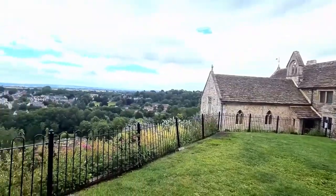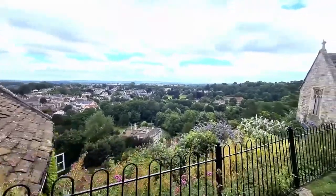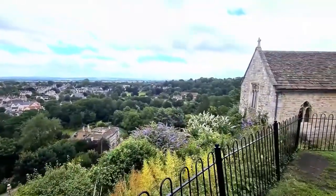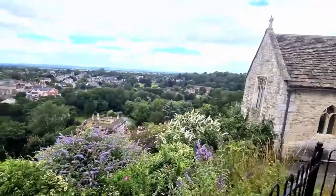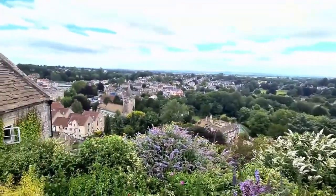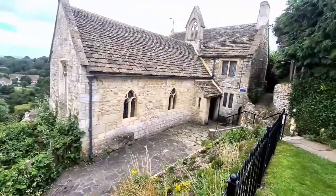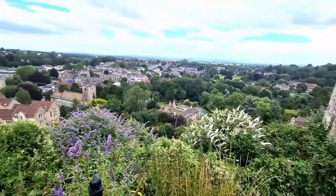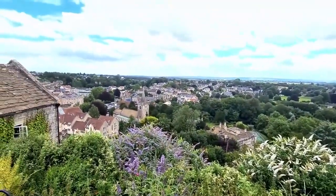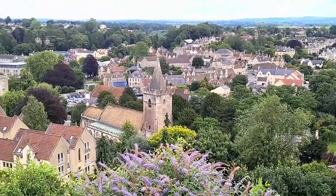It would be difficult to find this chapel with a great view spot without that kindly local man. St. Mary Chapel, first discovered in the 16th century and then restored in the 19th century. It is still open to the public, but it was closed during the pandemic.